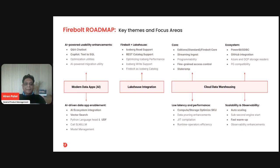From a scalability and observability standpoint, we are investing in auto scaling, which dynamically scales for efficiency and load handling. We both scale up and scale down engines as the load goes up or down. Also investing in sub-second engine starts. Today we take a few seconds, but how can we go further and make it actually a sub-second engine start? And also on a cold start, how can we make sure that queries perform more efficiently? So, warm-up policies around that, and observability enhancements.